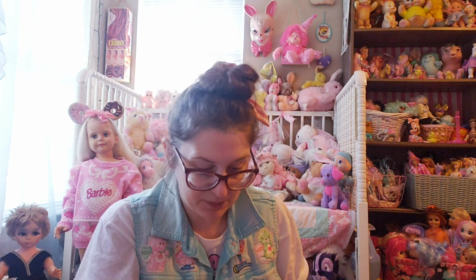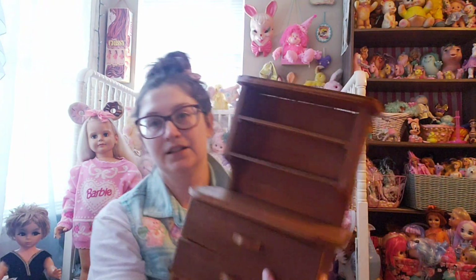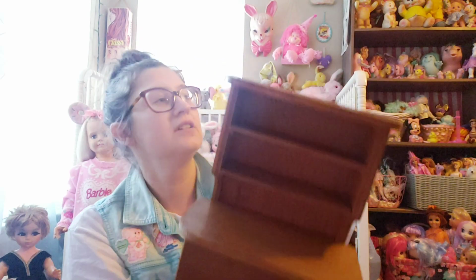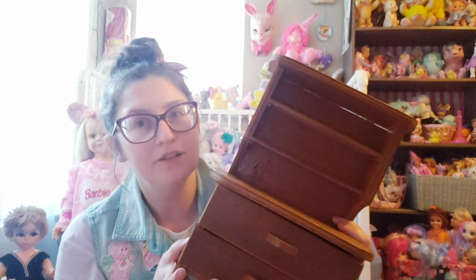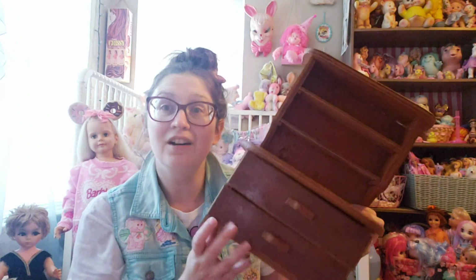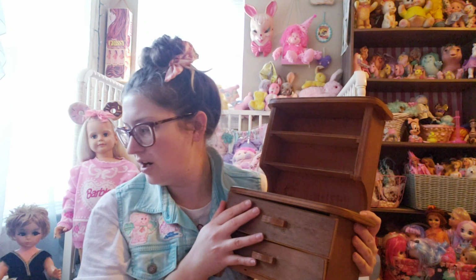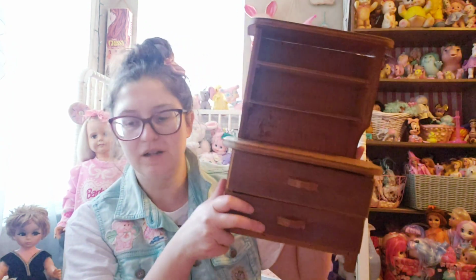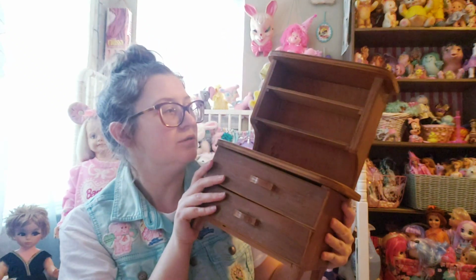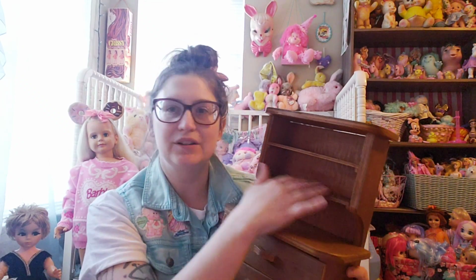And then the last thing I picked up at that antique store was this piece of vintage doll furniture. I can see the light coming through the top, but it's pretty sturdy. It's wood. I got this for $11. The booth was having a sale. $11. And I thought this would be good for my American Girl dolls, but I don't think the scale is quite right. I think this is a little bit smaller, but that's okay because it's still really cool. I've got a little doll size tea set that I can put the little dishes up here.